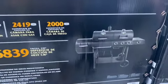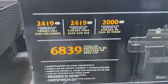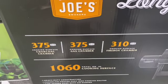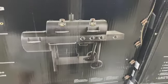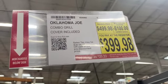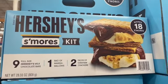Oklahoma Joe's Longhorn Charcoal Gas Grill and Smoker. 375 square inch cooking surface in the charcoal chamber. 375 square inch cooking surface in the gas chamber. And 310 square inch cooking surface in the firebox chamber. $499.98, take $100 off. $399.98.